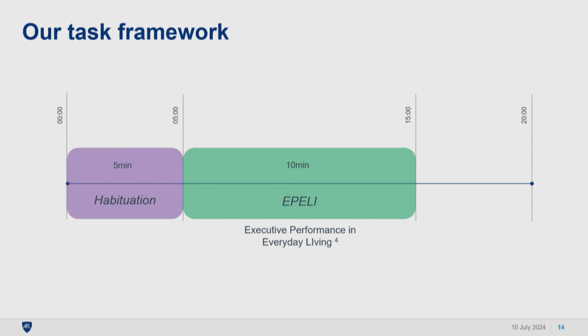And then for 10 minutes, we have created this task based off of a really outstanding paper recently published that created this executive performance and everyday living task. This was a VR-based paper that came out where the inventors and the researchers created an apartment-like environment, and we're asking people to do tasks of daily living in an apartment.